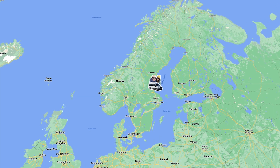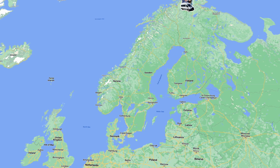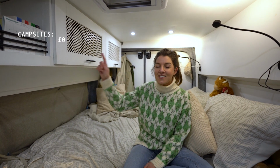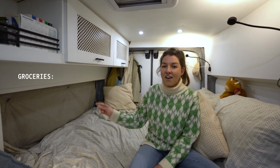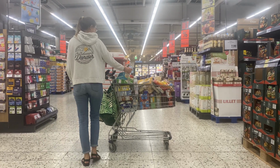As promised, we have tallied up all of our spending, right from when we left Germany near Hamburg all the way to where we are now at the NordKapp in Norway. So firstly, we have campsites, which is £0. That's because we only stayed at 3 park-ups. Then we have eating out at £31. And then groceries at £103.47. That's both from our food shops in Sweden and some here in Norway, as well as a rough estimate of what we used from our really big food shop that we did way back in Germany.